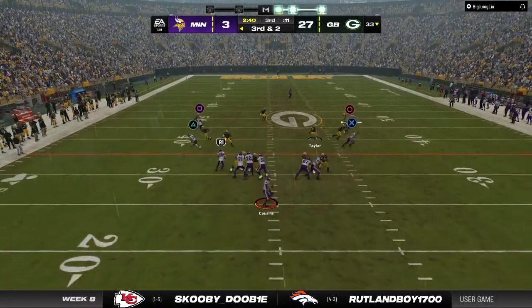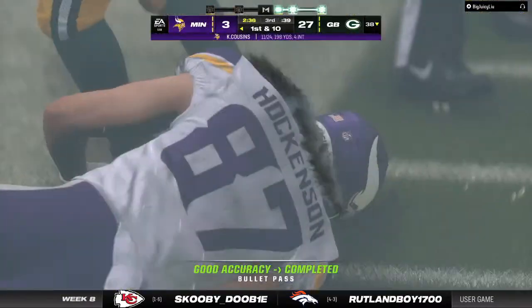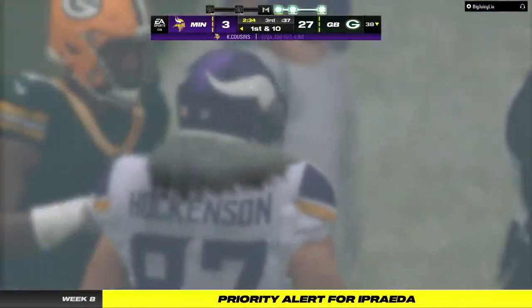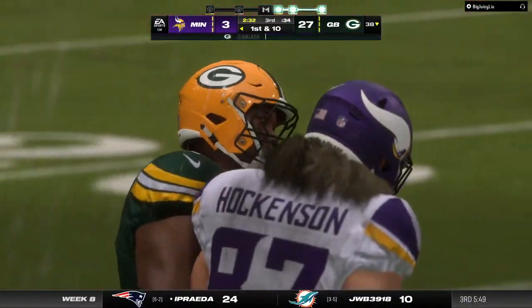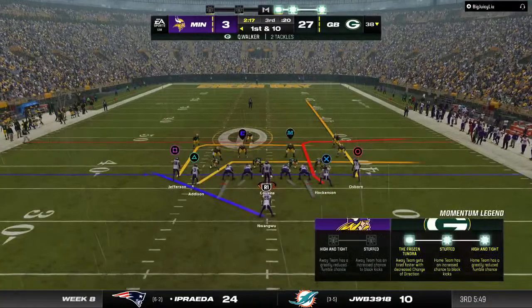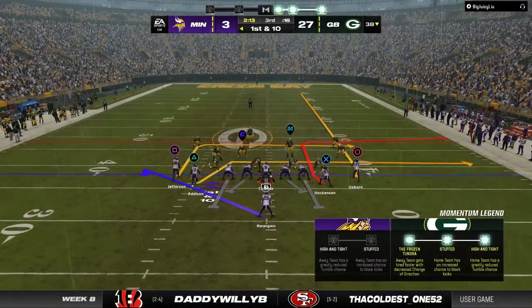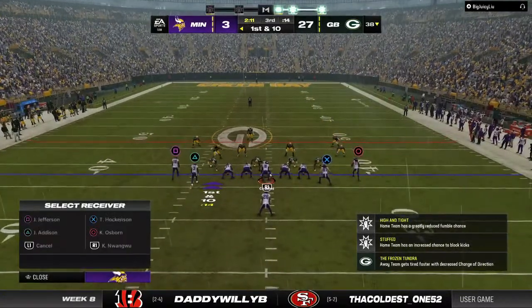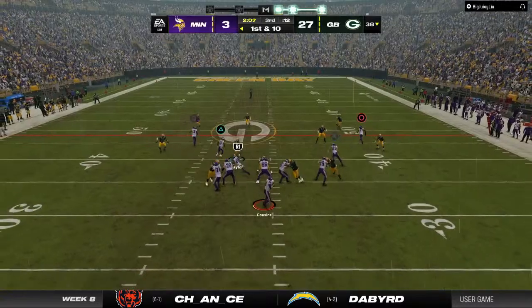To throw is Cousins. He's got his target. That's complete. And he will have a Vikings 1st down as they get 5 there on 3rd and 2. At first glance, I thought he just used his size in order to win the route. But he also had a little subtle move in there as well. Made the defender think he was going one direction and was able to track the ball in another.